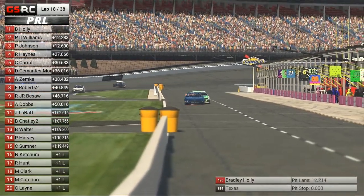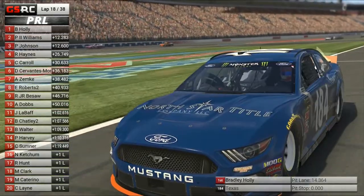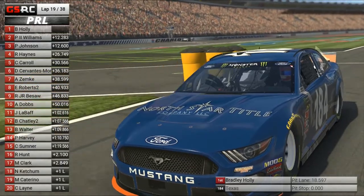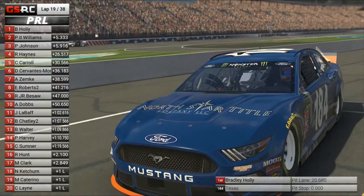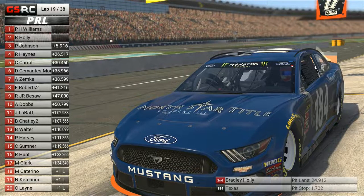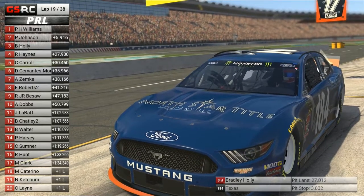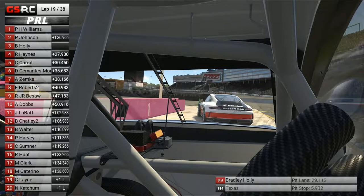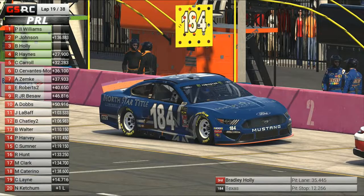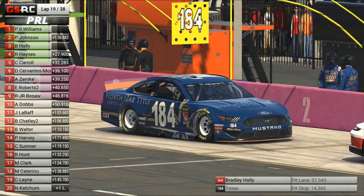Holly, the race leader, has ducked down. He's brought down Nick Ketchum, who he's just caught and left, along with them. So, again, the race leader, who has led every single lap so far, has now come down to the lane, and Paul Williams II stays out along with Paul Johnson. Rob Haynes did follow him down to the lane. So Williams II and Johnson look like they might go towards trying to get a bonus point.